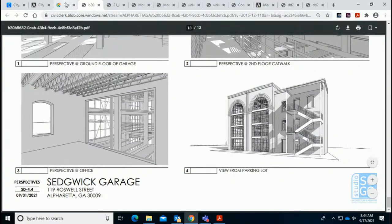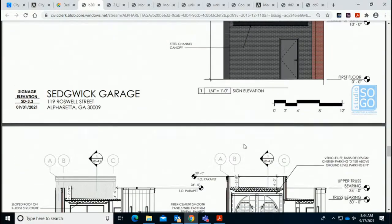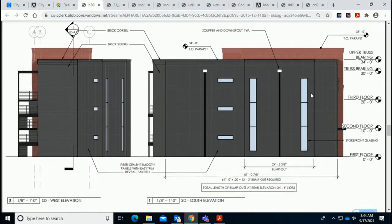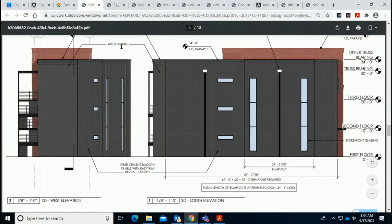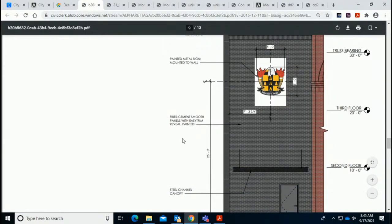Okay, so that part, the gray part, what was that made out of? Well, some of it is brick. No, that flat part, those are fiber cement panels. That wasn't brick that you just circled back there. It says brick siding. Well, look, we'll go down. No, it's fiber cement.